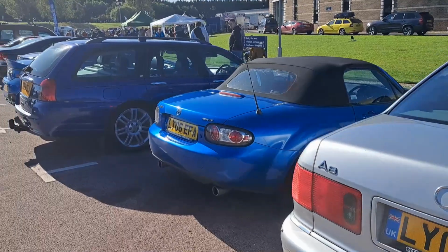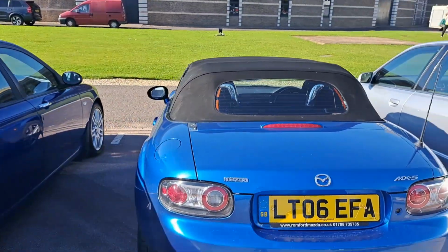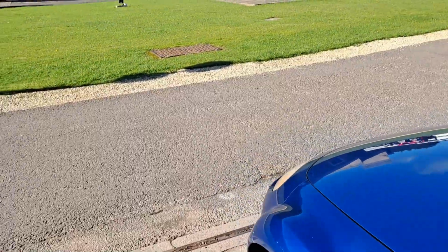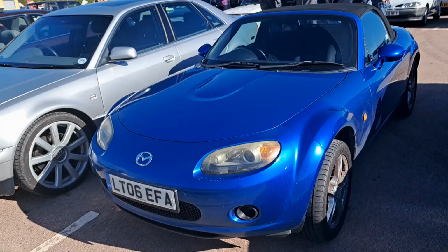And next, another NC MX-5. How many of these are there going to be here today? I suspect quite a lot. This one's a 2006, it's a very early one. Came out, I think, late 2005. This would be probably a 1.8 with the 5-speed gearbox.